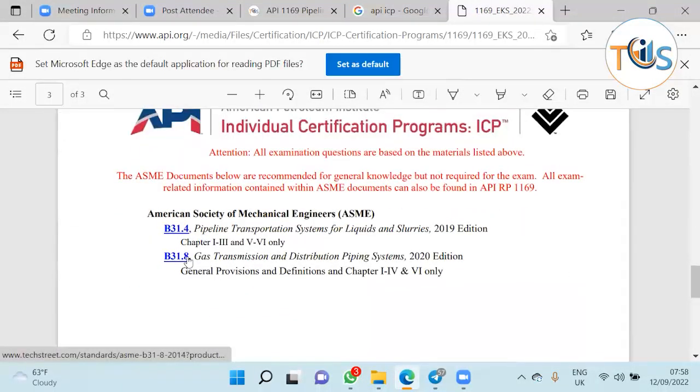And then there are B31.4 and B31.8, which API says you do not need to study. These are just for guidance, not required for the exam, because all the information we need from these two codes is already in API 1169.